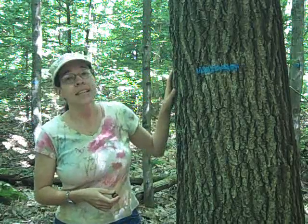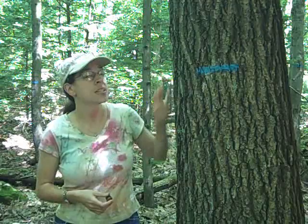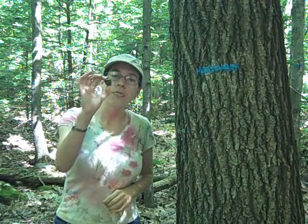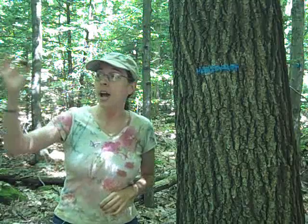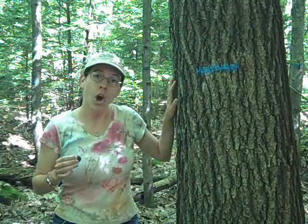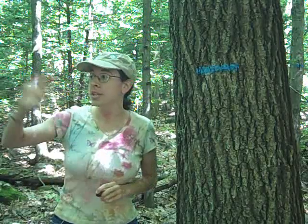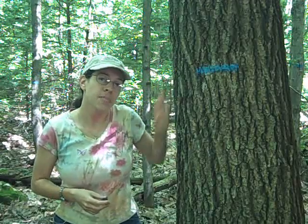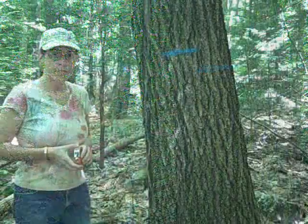For the past probably 60 to 90 years, this tree has been sequestering carbon. So it started as a tiny acorn, and for all those years it's been taking carbon dioxide from the air, keeping the carbon and putting it into wood, and releasing the oxygen. We're going to see how much carbon it's stored in that time, and then what that means compared to what you might emit in your daily life.